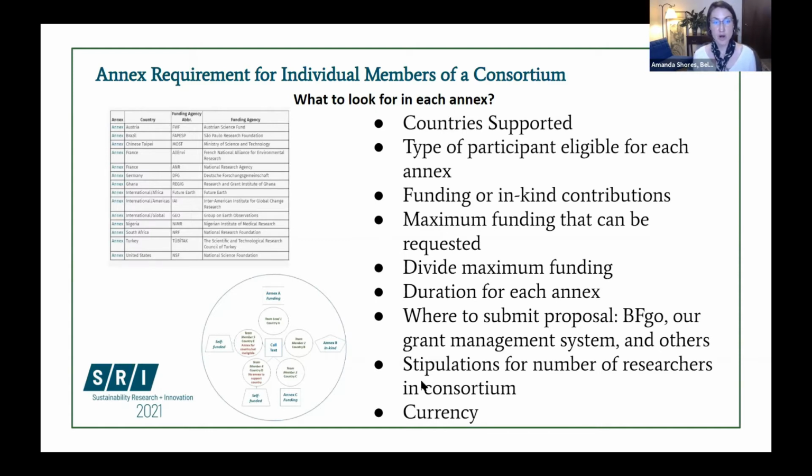applying against. So I'll just give a quick example here, the Pathways to Sustainability research call. One of our funders in their annex said that your overall project needed to have 10 to 20 researchers involved, half of which came from the country from that annex. So, can your project team meet that eligibility requirement? And if not, maybe they do not want to request to that annex.